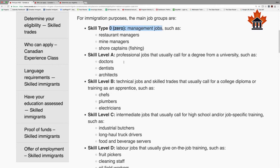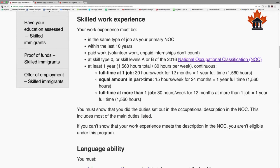0 are management jobs. Level A is professional jobs. You can see these: doctors, dentists, architects. And level B is technical jobs. So that gives you a little bit of an idea what types of positions would qualify for Express Entry. The lower skill level ones here won't work. And you just have to find your position within the National Occupational Classification System, which I will show you later on in future videos. Remember, guys, I can't teach everything all at once.